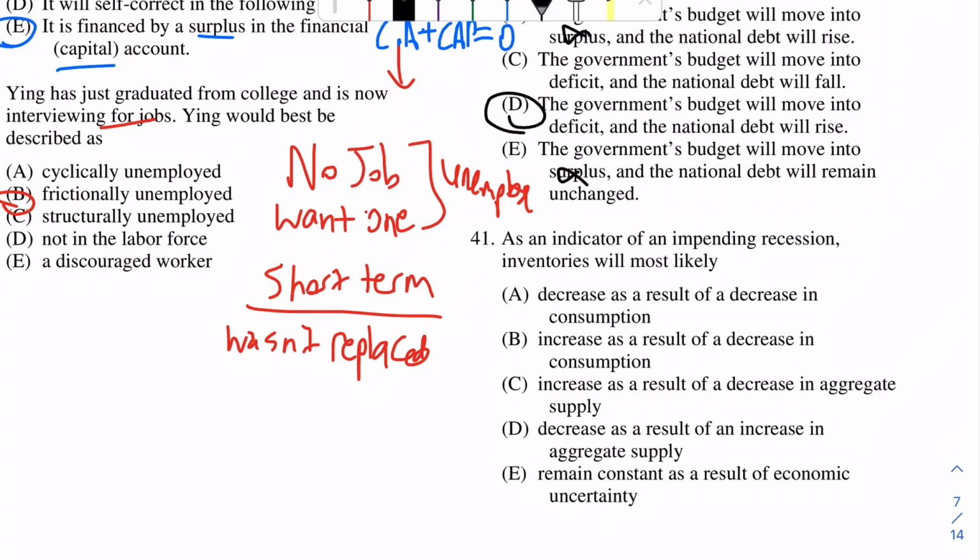Okay, guys, let's do 41 to 50 now. So, 41, as an indicator of an impending recession, inventories will most likely do what? Basically, as an indicator of an impending recession. So, basically, the recession is probably going to happen.